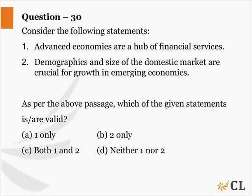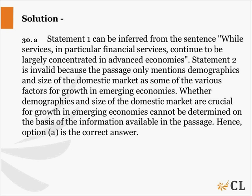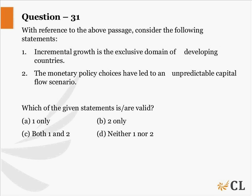Okay. So 31st, we are doing the 31st, the first one goes for a toss. Second says the monetary policy choices have led to an unpredictable capital flow scenario, which is there, discussed in the first part itself. Right? Okay. So in 31st, the first option is given again.